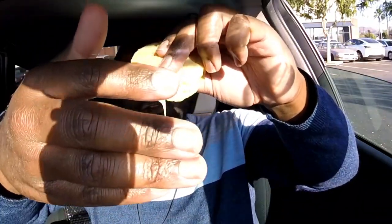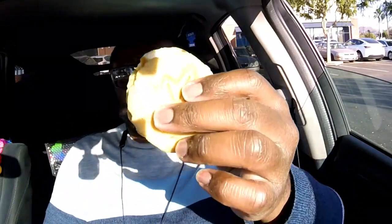It's extremely soft. Okay. Okay, maple cream. I like this. Yeah, I like this. Yeah, that was pleasing.